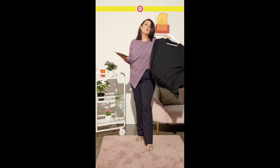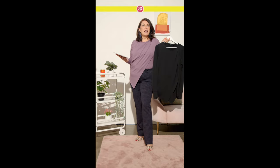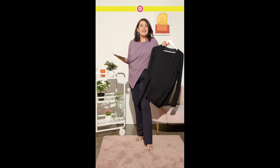I'm a big fan of black as well, as I know many of you are, but you know what? We all need color in our life. So grab the black one and another color.